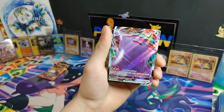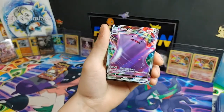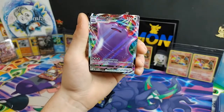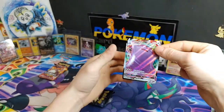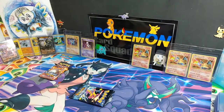We got a Ditto VMAX. We got a Ditto VMAX. Ditto VMAX. Yes. Oh, yeah. Thank you, Pokey Ditto Gods, because I was getting very discouraged there. Ditto dance. Let's go. Yeah, do the Ditto dance. Jiggly Ditto dance.